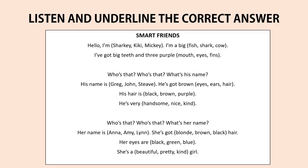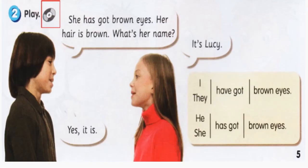Let's do some exercises. Can you underline the correct answer? She has got brown eyes. Her hair is brown. What is her name? It's Lucy. Yes, it is. Let's do more exercises.